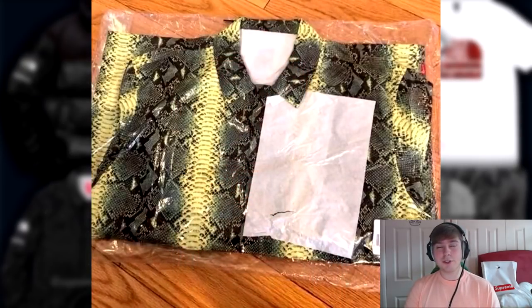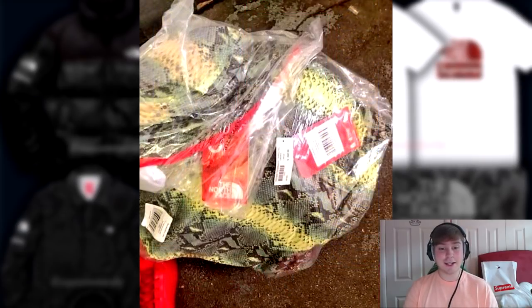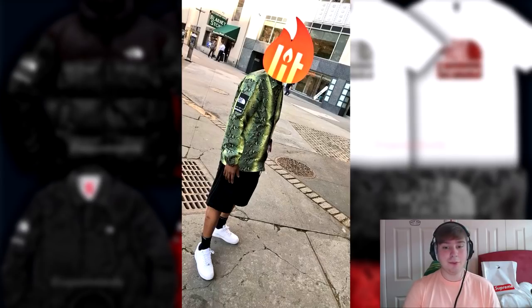Following this, on Tuesday or Wednesday, I believe, we got some leaked pictures of the taped seam jacket in the snakeskin colourway. I'm going to be honest, it's not my sort of thing. The colours in this green, yellow sort of colourway don't do a lot for me. I like the concept of a snakeskin theme, but it doesn't do a lot for me, to be honest. We then had a picture of somebody wearing the snakeskin themed jacket. They still had the tags on it, whether or not they were just testing to see how it looked. But that got leaked, which piqued people's interest again.